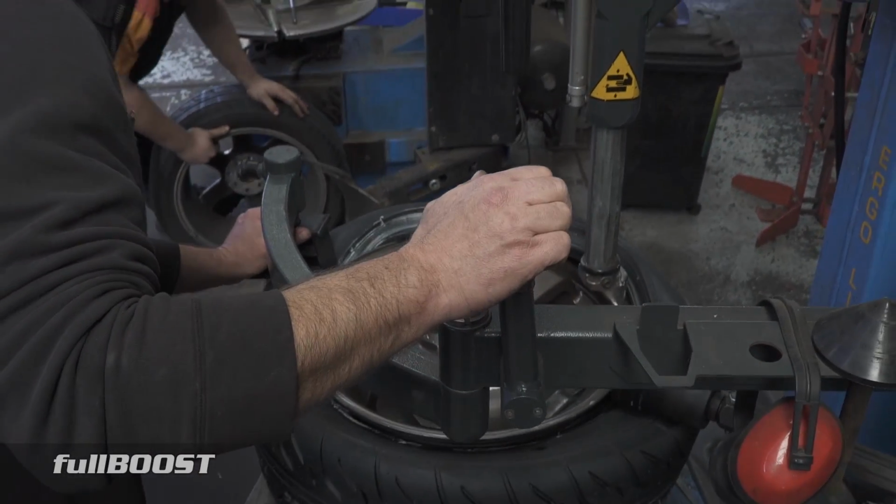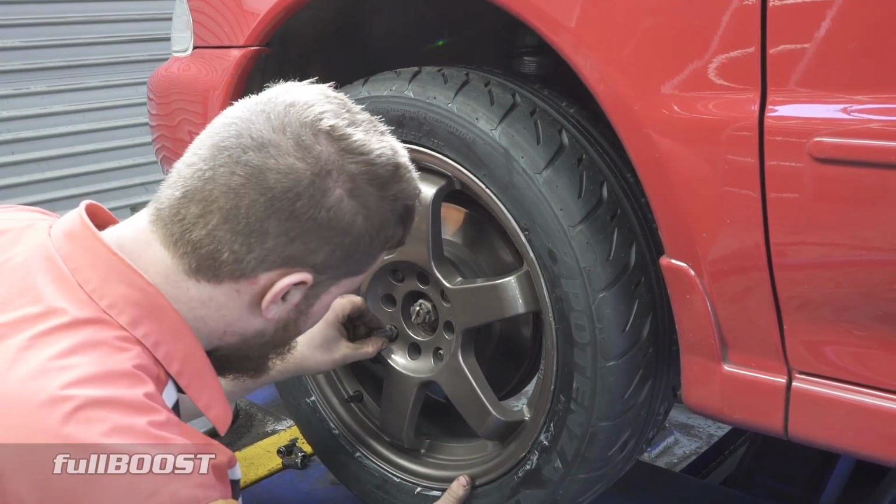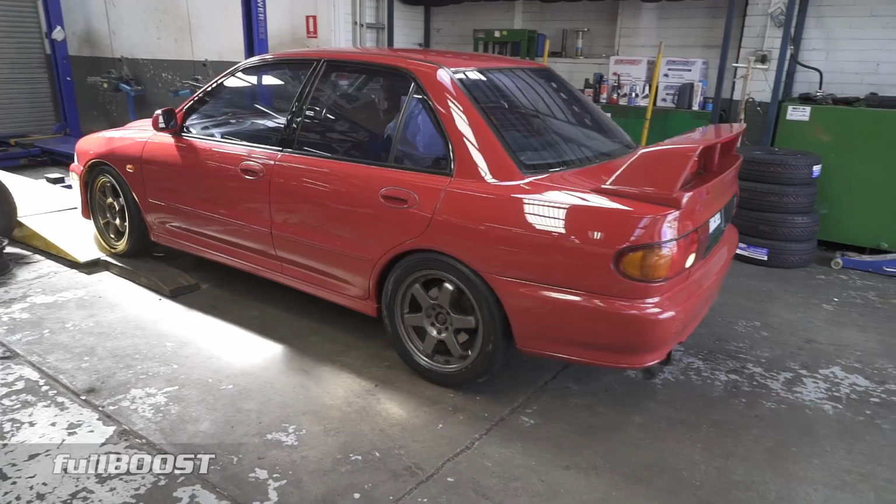The 50 series profile is slightly taller than our outgoing 205 45s we've run for many years, and we're happy to report we haven't seen much of an increase in road noise.